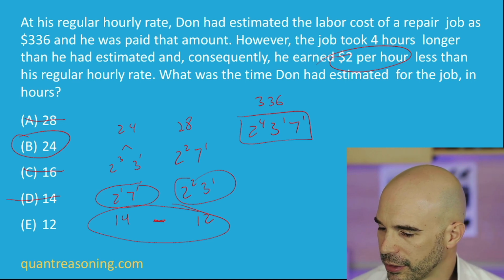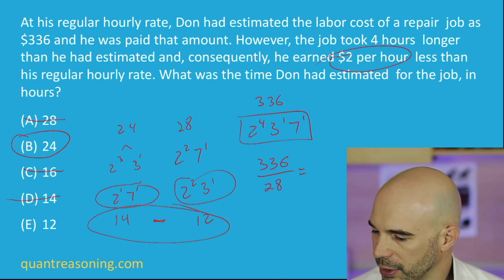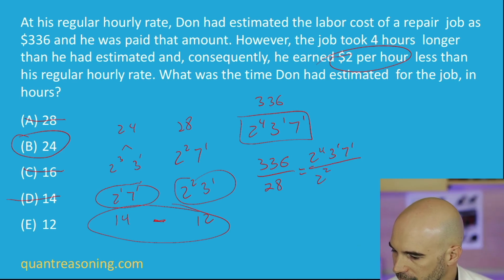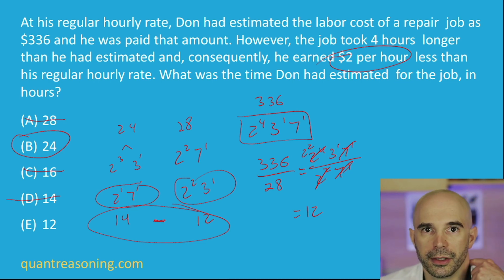And just to illustrate this further, if we need to divide 336 by 28, we can do so using the prime boxes. So it would be 2 to the 4, 3 to the 1, 7 to the 1, over 2 squared, 7 to the 1. And then you can reduce the 7s, reduce 2 of the 2s. You'd be left with 2 2s at the top. So you have 2 squared times 3 is 12. So that's how that works. And I believe that this also improves our conceptual understanding of divisibility.